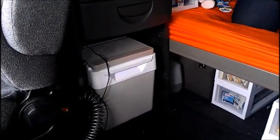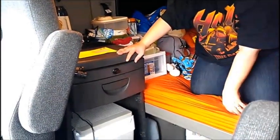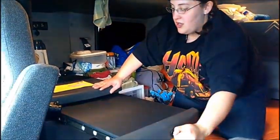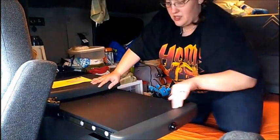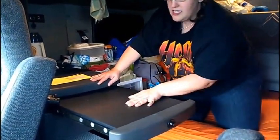And what else is cool about this truck? This truck's got several 12-volt outlets. What's something you like for cooking? Oh, there's the table. It comes all the way out. Yeah, and it's big. It locks out and doesn't go back in. It's got this little hook.